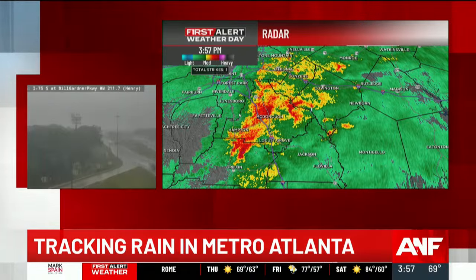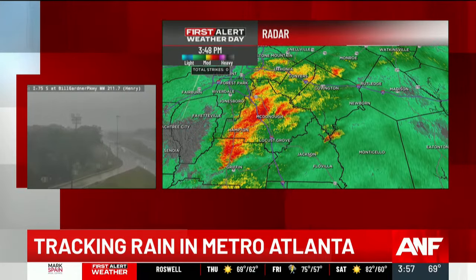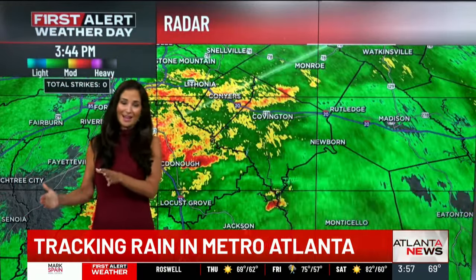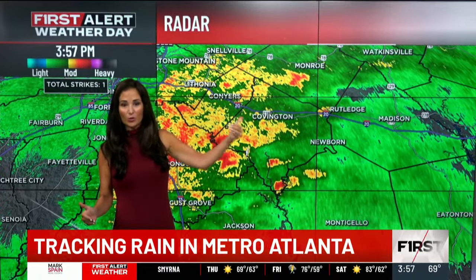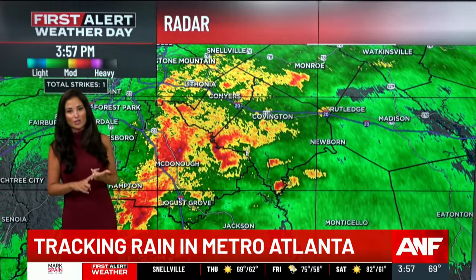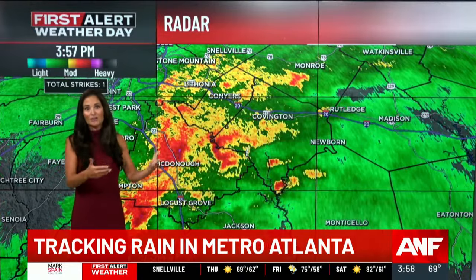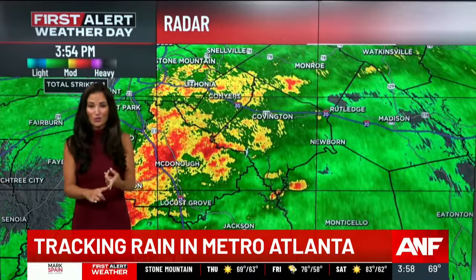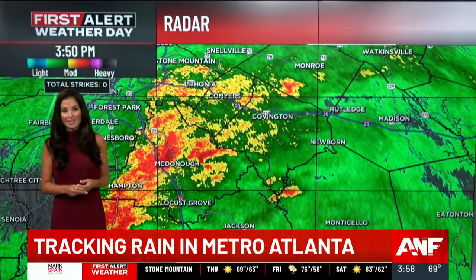In fact, we're going to be dealing with rain here for the next couple of hours. It's not until this evening we'll get a break, but then tomorrow we have another first alert weather day with more rain. And tomorrow that threat of severe weather is even higher than the threat of severe weather we had today. So that goes without saying, you need to stay extra weather aware, not only the rest of today, but as we head into tomorrow as well. That is why today and tomorrow are first alert weather days because of the rain, the potential flash flooding, and more importantly, the potential of severe weather, including an isolated tornado.